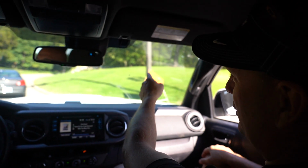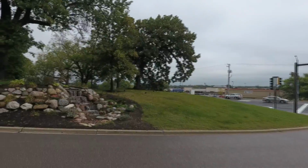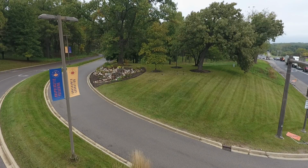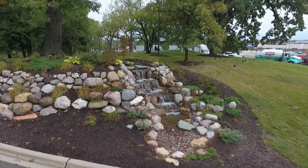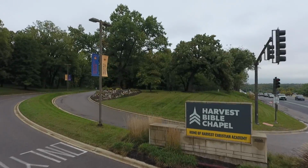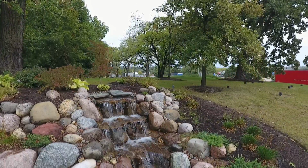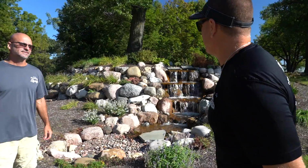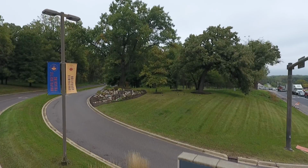And so look at this. Right when you pull in here, you see this beautiful pondless waterfall. What a perfect location for a pondless waterfall. So this is the entranceway to the church campus that I go to, and look at that waterfall. Not bad for a day and a half of work either. Looks fantastic. I love the big wide sheets of water.